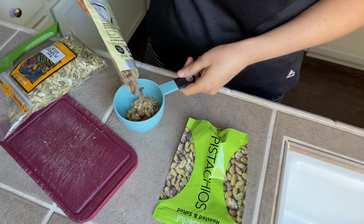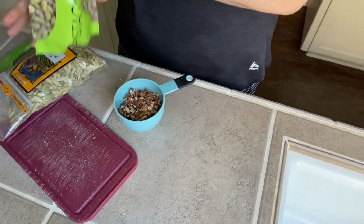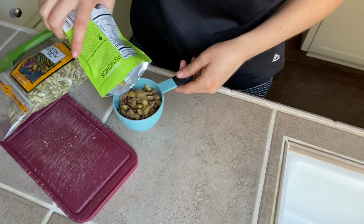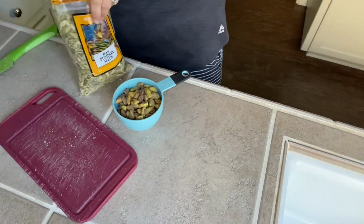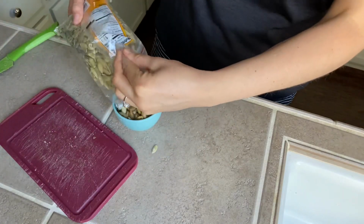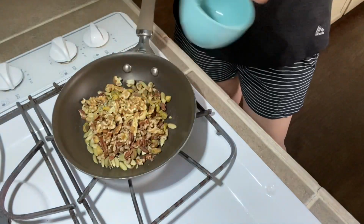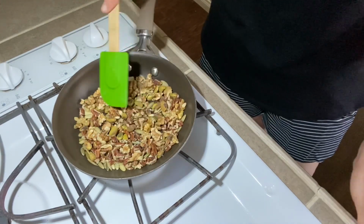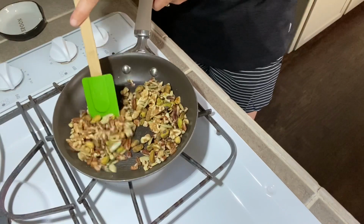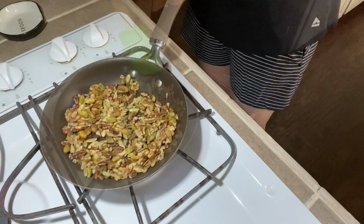Number 4, honey nut brittle. This is probably my kids' favorite treat. You want to take a 1 cup measuring cup and add in a mixture of your favorite nuts and seeds. Today I did walnuts, pecans, pistachios, and pumpkin seeds. But if you just want to use peanuts, that's perfectly fine too. Now my walnuts were frozen, so I wanted to heat them up a bit and let those oils release so that when I add them to the honey, it's not going to be super cold.